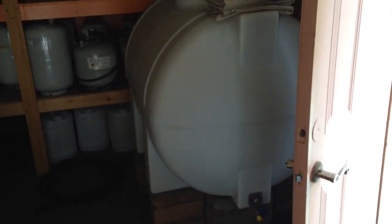This is one of my water tanks here, and I drain it and refill it. This is city water in here. Drain it and refill it. Oh, damn it. Ain't that something? This is chlorinated water. Apparently, I didn't do this early enough.